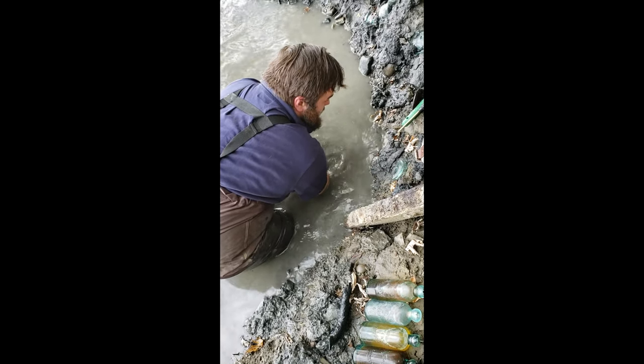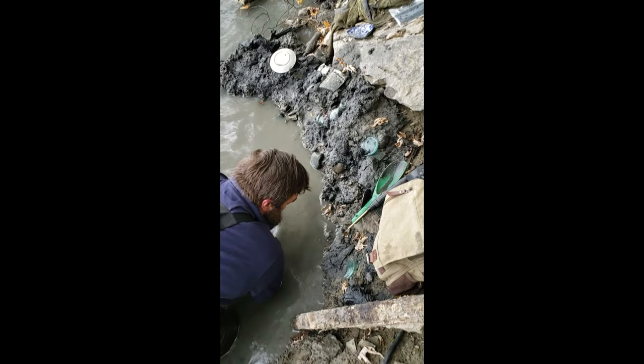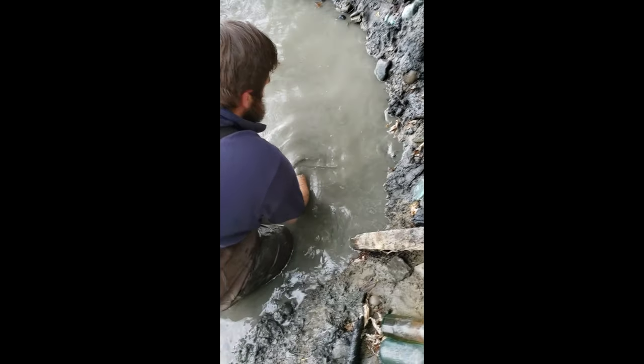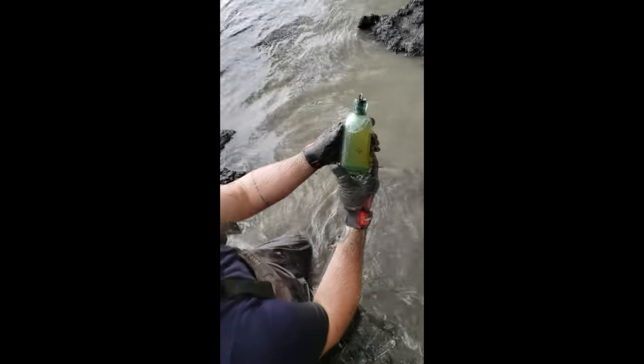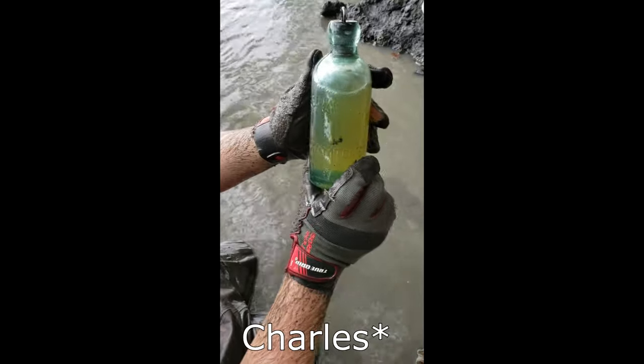I'm gradually moving the stuff away from it. Look at all that black ash. Got it. It's out. Fully. It's full. Another full bottle. Oh, that one's a Chasey Hines.